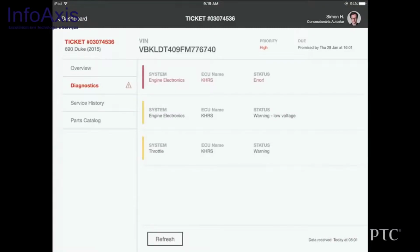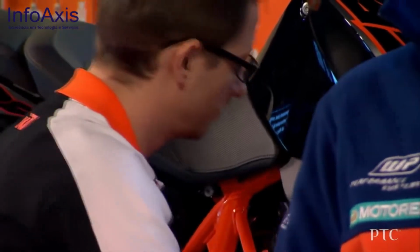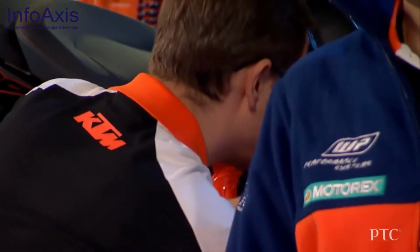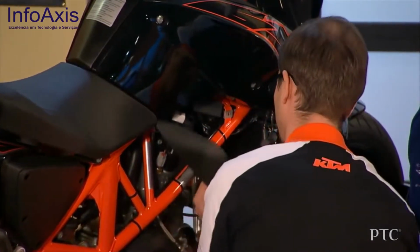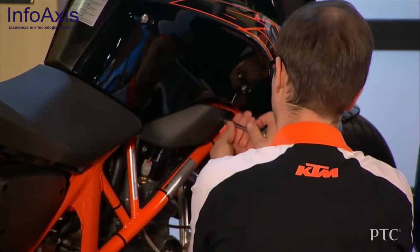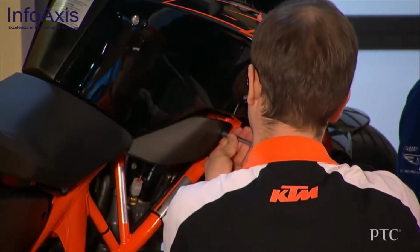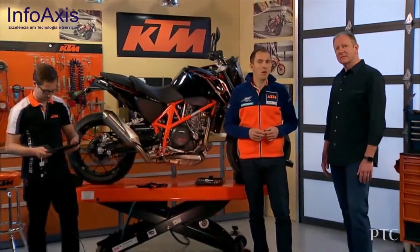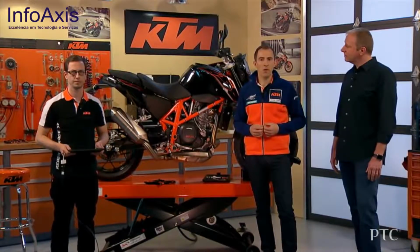Okay, Jens, while Simon does the work on the bike, can you tell us about some of the other use cases for augmented reality that KTM is considering? We want to use AR to present clear, compelling information in the context of the actual product. Of course, as we have seen here, there's tremendous value in AR for technical training, whether the technician is in the classroom or back in his workshop. AR can help to understand the product much more easily. We are also expecting the use of AR for marketing and sales to create richer experiences for our customers to learn more about our bikes.